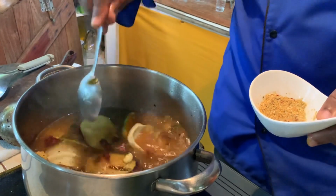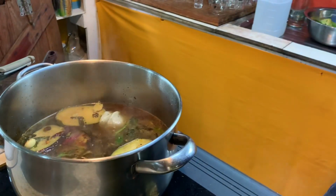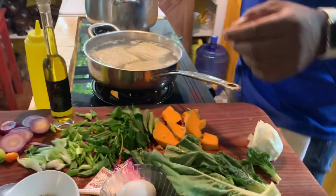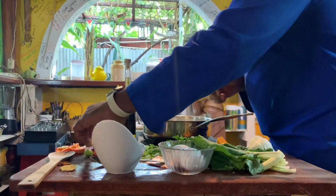Let this come to a nice boil. Then we're gonna add the rest of our stuff, right? I'm gonna add some of my bok choy, and then we keep some back, right? Because we need to make a really nice broth here. Get a really nice broth going.